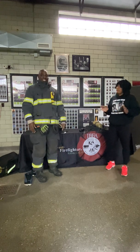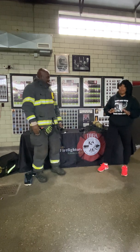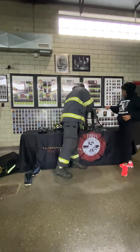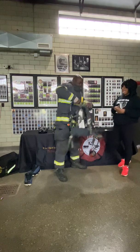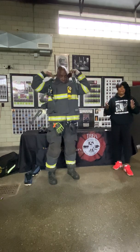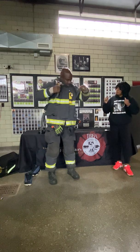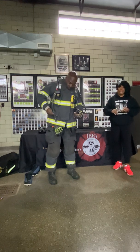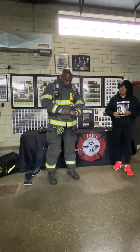Now, we can't breathe that bad smoke in a fire, so we have to take our good air in with us. He's going to put his tank on, and it goes on his back, like a backpack. He pulls the straps so that as we're crawling, as we're climbing, as we're rolling and working really hard, it stays on our back.